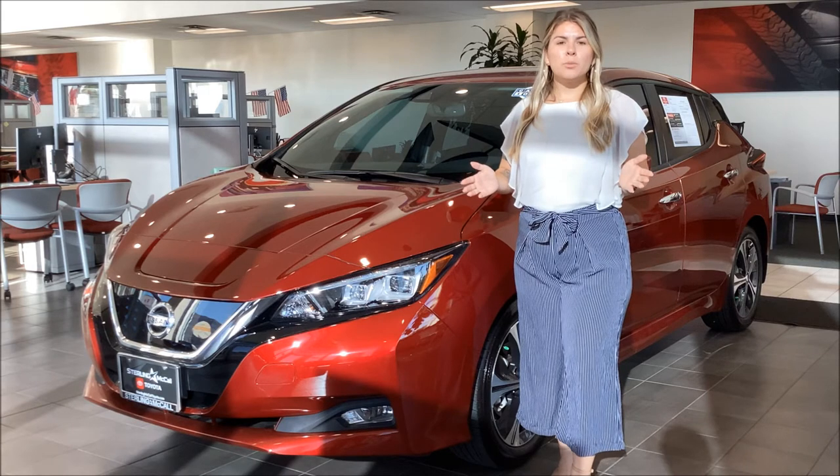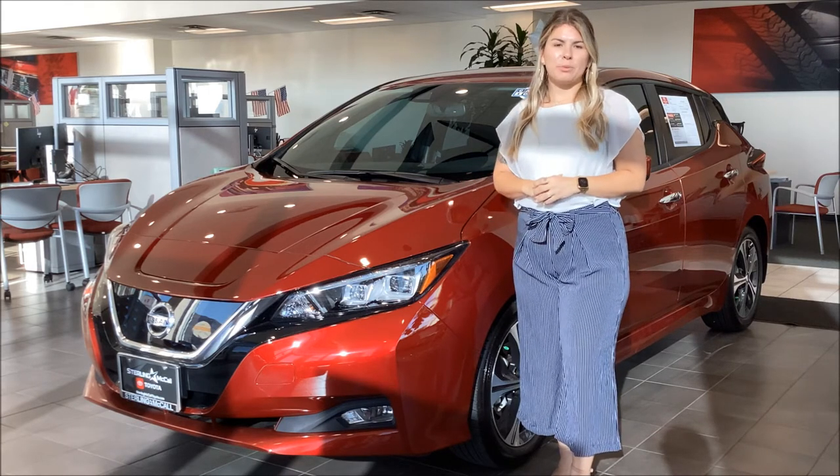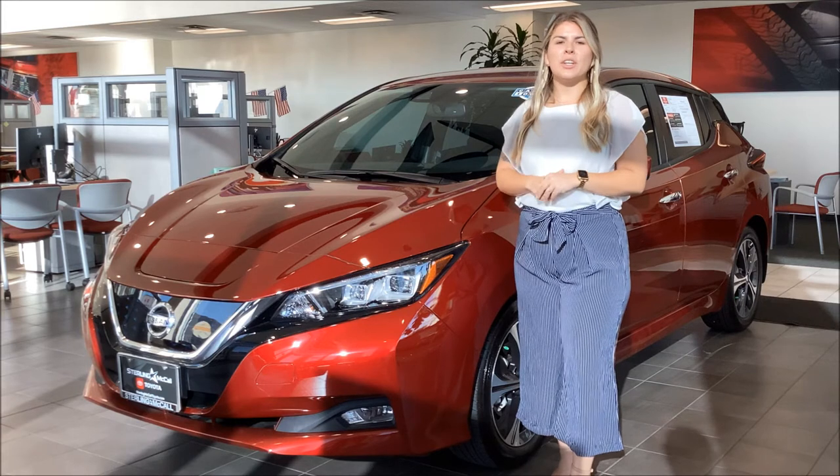And with the rise of these gas prices, this is the perfect way for you to save some extra money. So reach out to us today and let's get you going in your electric vehicle.